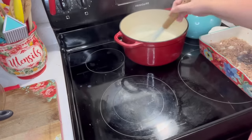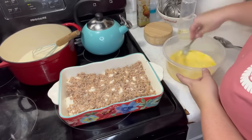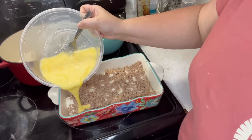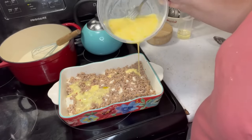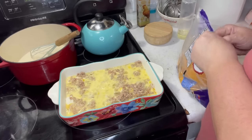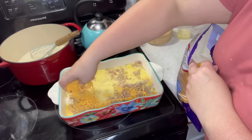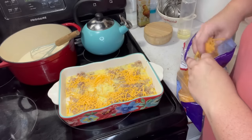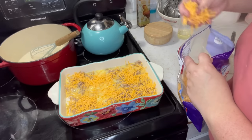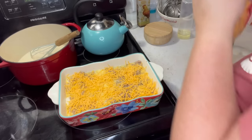Okay, let's move her off. My biscuits and the sausage crumble that I put on top. Now, I'm gonna just pour the eggs over that. I would say a half a cup to a cup of cheese. Whatever you want. You could even do this with bacon if you wanted. Bacon's pretty pricey though. So I didn't.